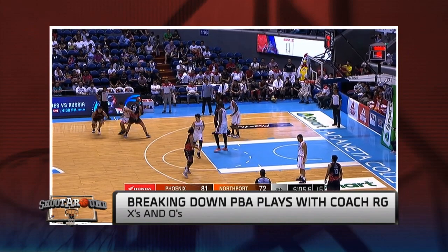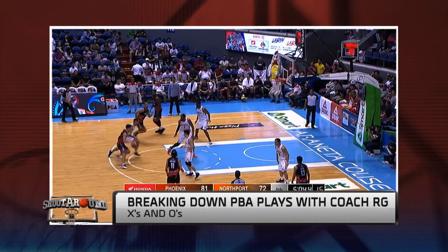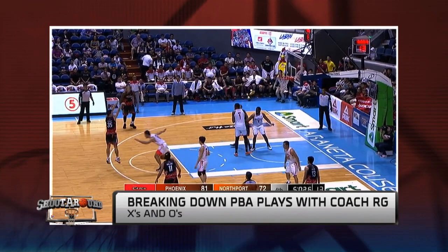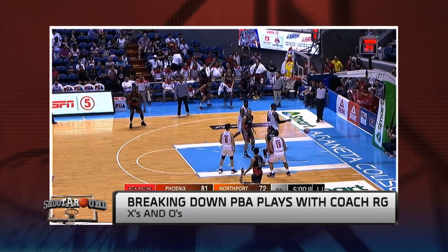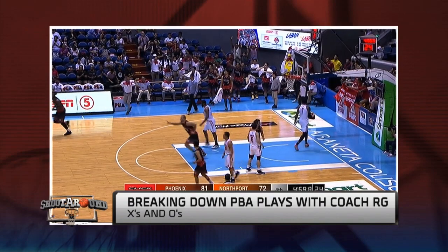It is obvious that when you're guarding Matthew Wright, if he has the ball, you have to fight over. But this is such a skillful action on the part of Matthew Wright. He froze Anthony a little bit, made that huge step back, and that separation was enough for him to get his shot off, and he is shooting so well in this particular conference.